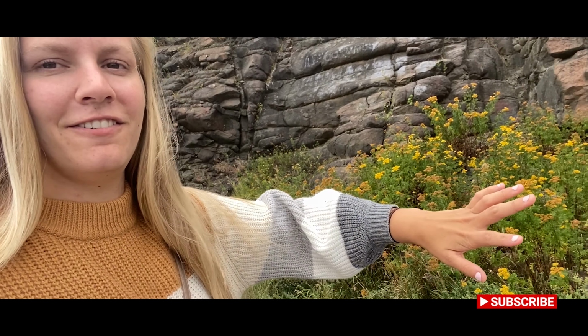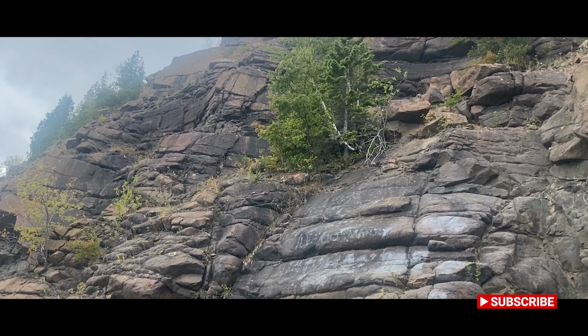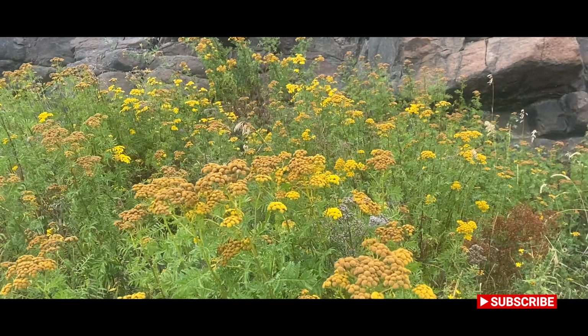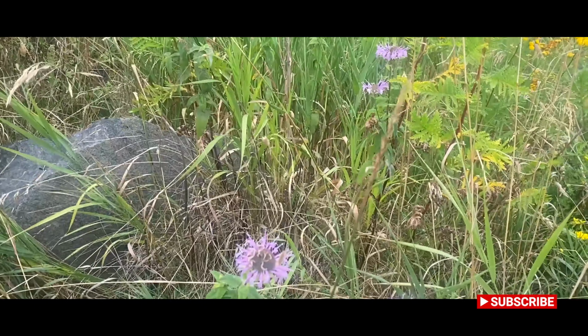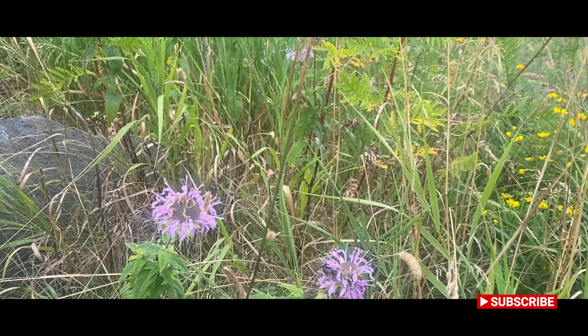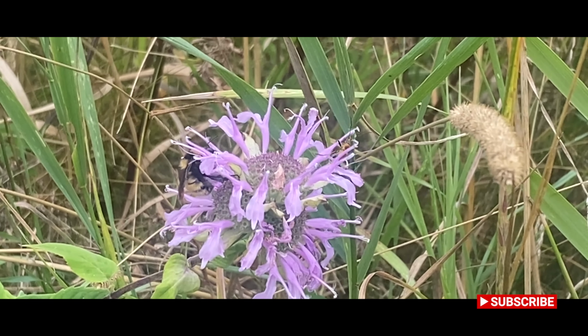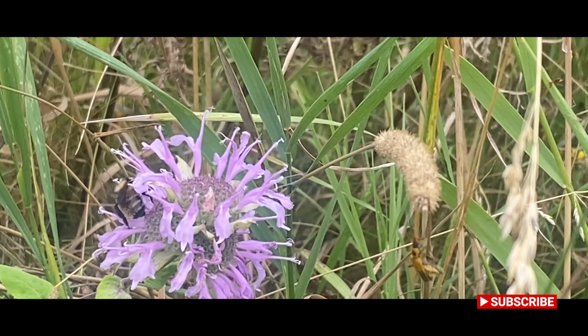This is the Silver Creek Cliff. There are so many flowers here, wildflowers, that are just kind of cool to check out right at the base of the cliff. My wild bergamot! There's some right here. Oh my gosh, look at all the bugs. Flowers are so good for little bug friends.